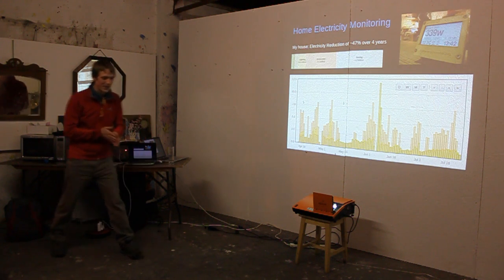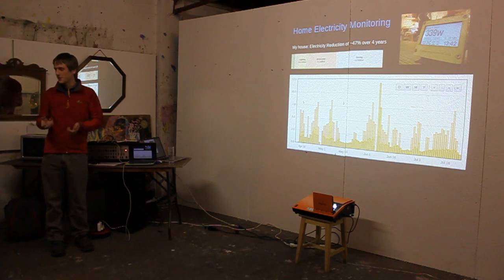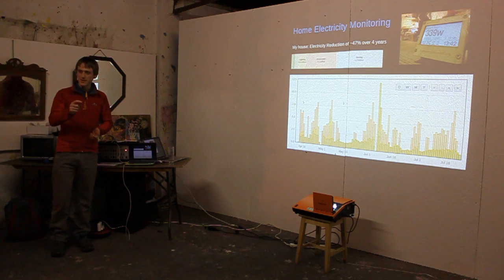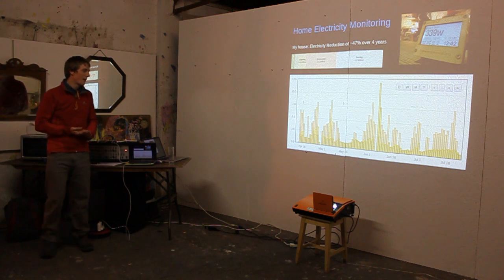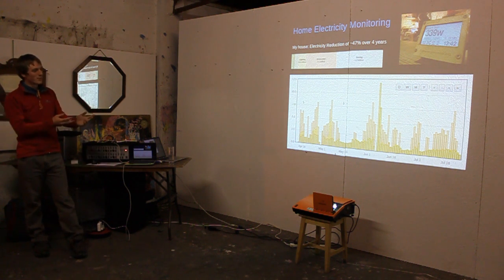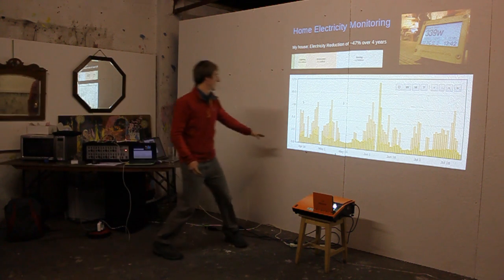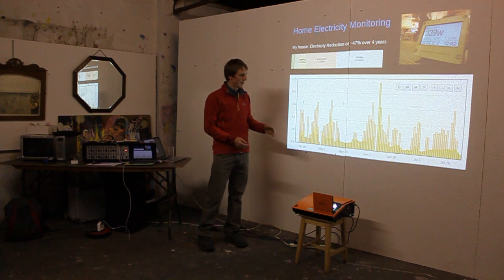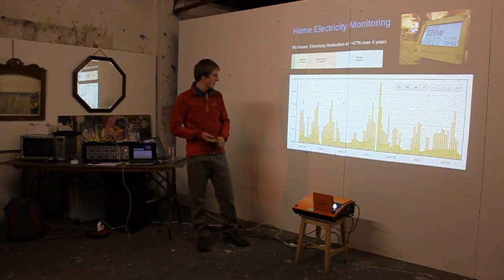So I'll talk a bit about applications that it's been used for. The most basic one is home electricity monitoring. For this, you only need the one clip-on sensor, and you just put that on where the electricity comes into the house. You then push the data into EmonCMS, and you can identify the parts of the electricity use that are base load, which are things like lights or fridges and anything that's on standby.